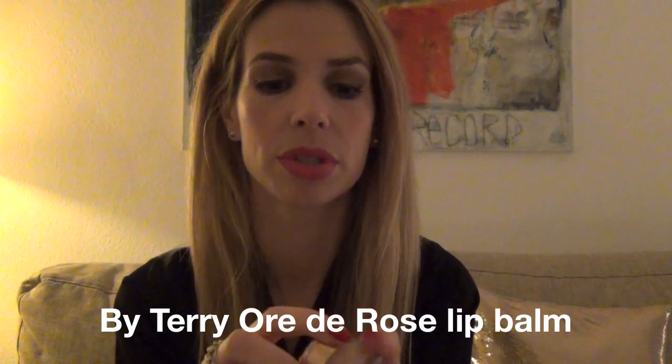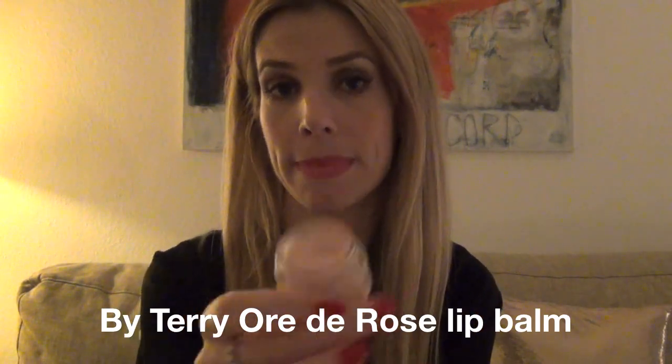And then I got, when I was in Paris, the By Terry Eau de Rose lip balm, lip gloss. And I've been using this as well. You can see my nails are like digging into that bad boy. I really like this. I think the price is crazy expensive. And basically it just sort of satisfied my curiosity by buying this.